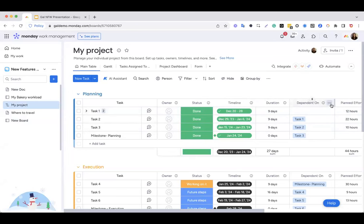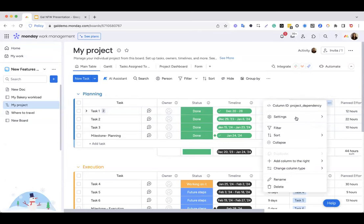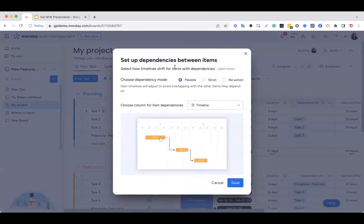So here I have my dependency column, and let's see the different options that we have. While we are here, let's recap what we mean by flexible, strict, and no action mode. We'll click here to settings, and then we can see the options that we have when it comes to dependencies. Flexible mode is used when we want to ensure that there is never any overlap between dependent dates. It will ensure that the next date always starts at least one day after the previous date. This means that you can have gaps between dates, and only if there's a risk of dates overlapping will the system push forward the next date.